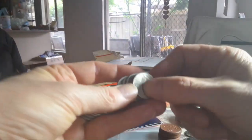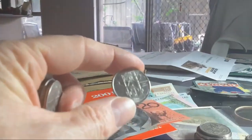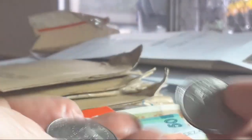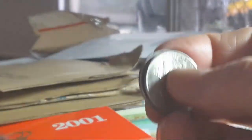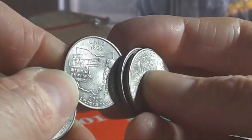And I have some United States quarters. So here you go, Vermont. Currently they're issuing commemorative coins for quarters in the United States. They issue 4 per year. I don't know what they're up to now, but these state quarters have ended. I think they ended in 2011 or 2012. So here's Ohio, Spaceman.